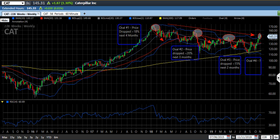But again, I always recommend using a very disciplined approach, know what your risk levels are, and always allocate your capital accordingly, because I think that there may be a false breakout here with Caterpillar stock, and it's possible that the price could decline.